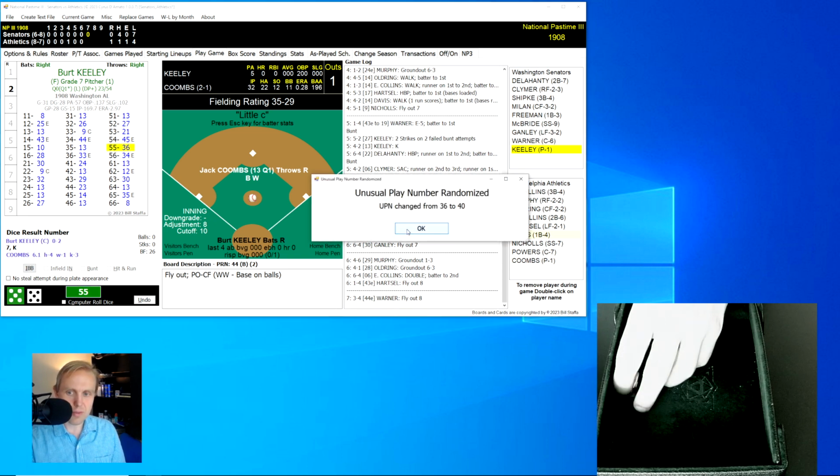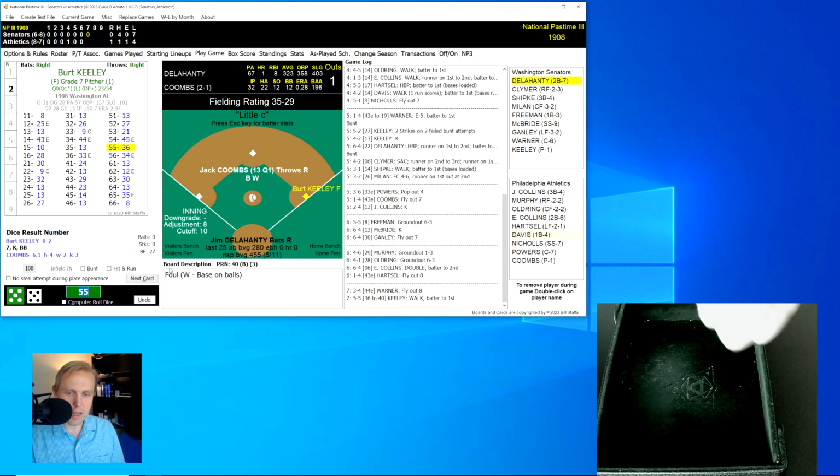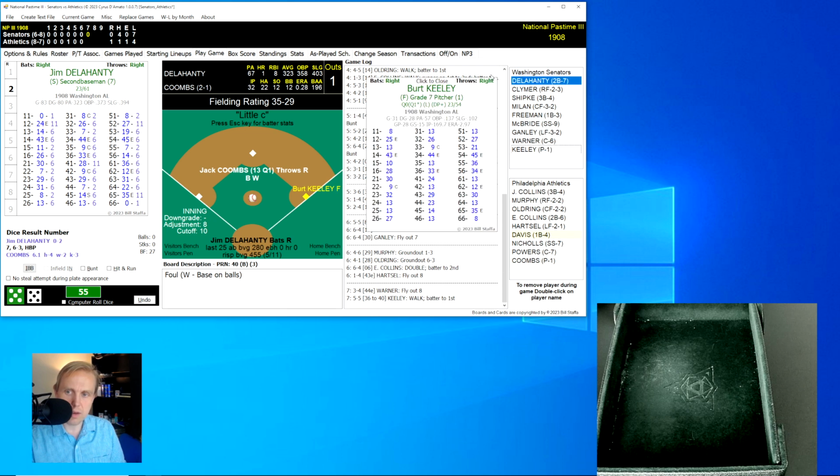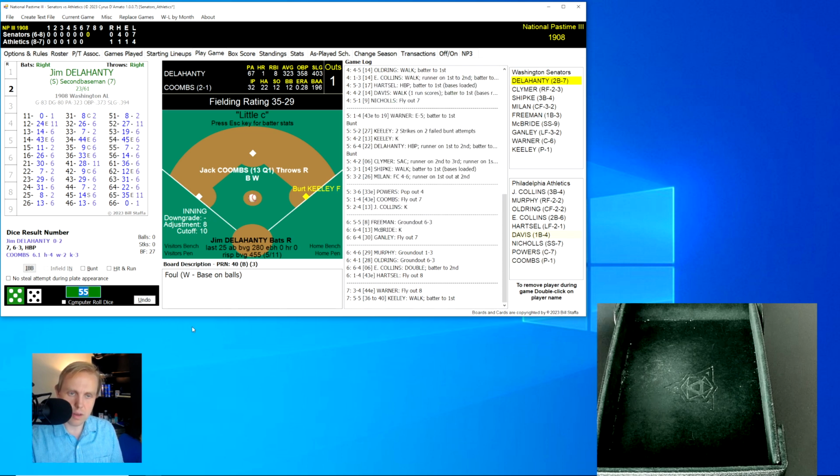He rolls a 55 for a 36. Change to a 40. That's going to be a foul, but a W, base on balls. Coombs has that W, which means that Keeley walks. And Keeley is a fast base runner, but he does not have that 11 that we really like, so we're not going to do a hit and run with him.